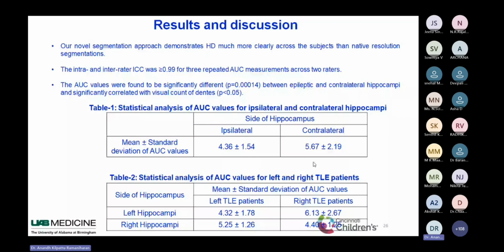Okay. And the third result is that the AUC values were found to be significantly different between epileptic and contralateral hippocampi, and significantly correlated with visual abnormalities. So what does it mean? We applied this process on temporal lobe epilepsy patients. To understand this result, we need to have some background about temporal lobe epilepsy.